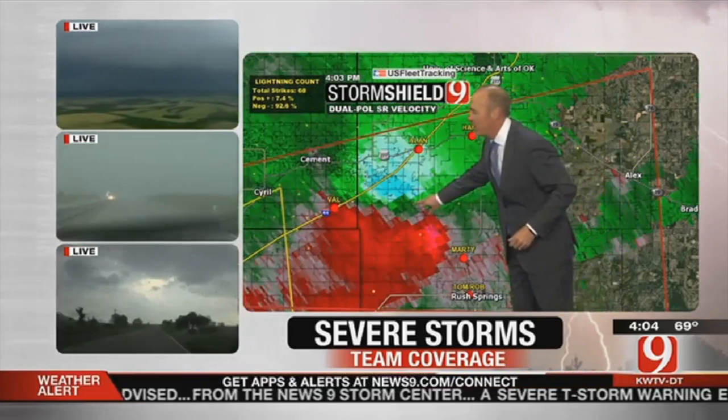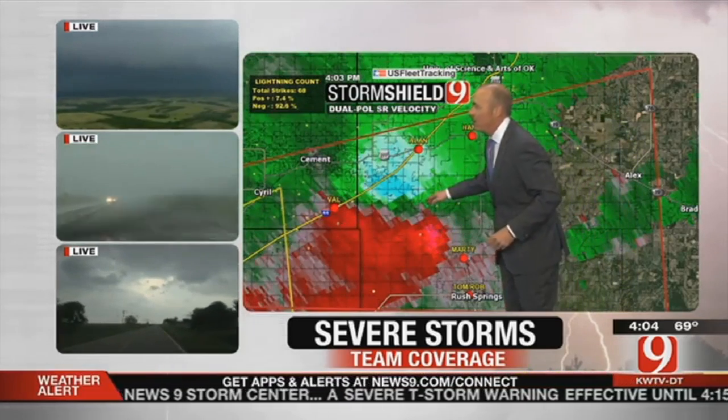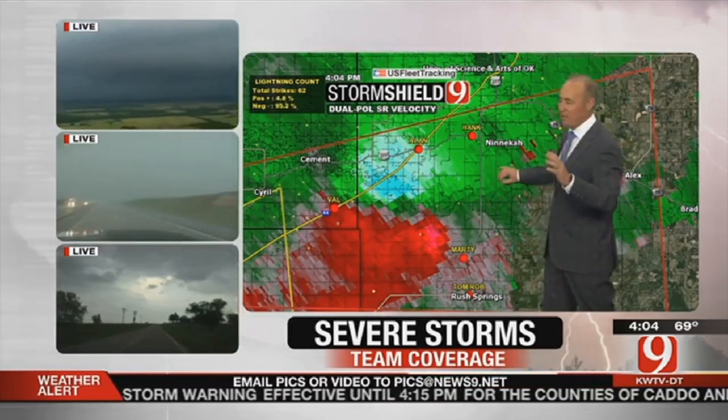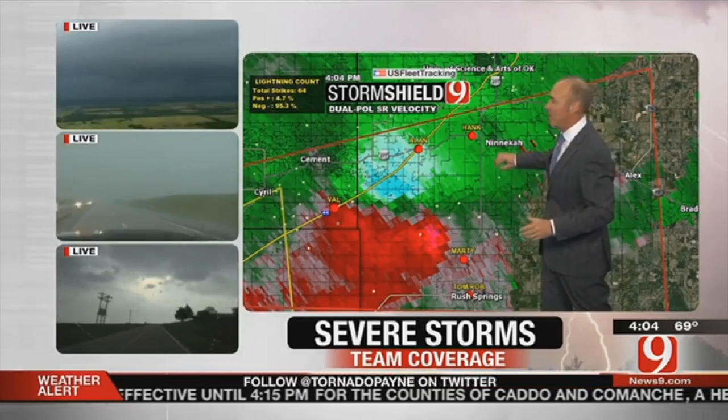Okay, here's the tornado. Here's the tornado. It's about 4 miles west of Highway 81. This is ping pong hail. Yeah, it's going to get a lot larger. Val has ping pong ball size hail.